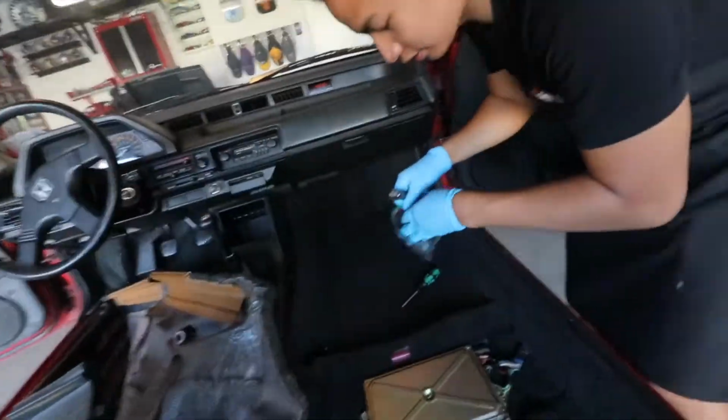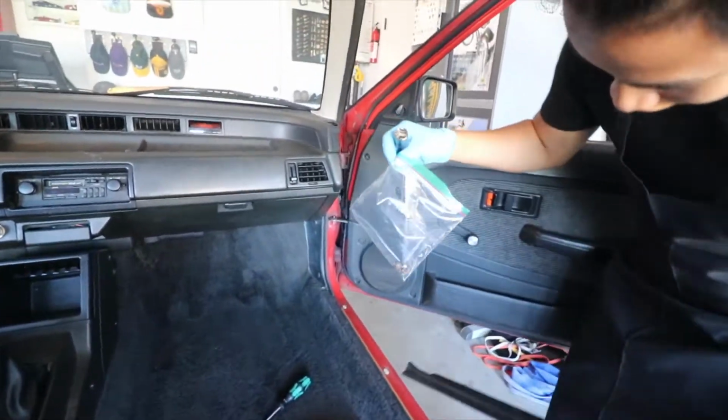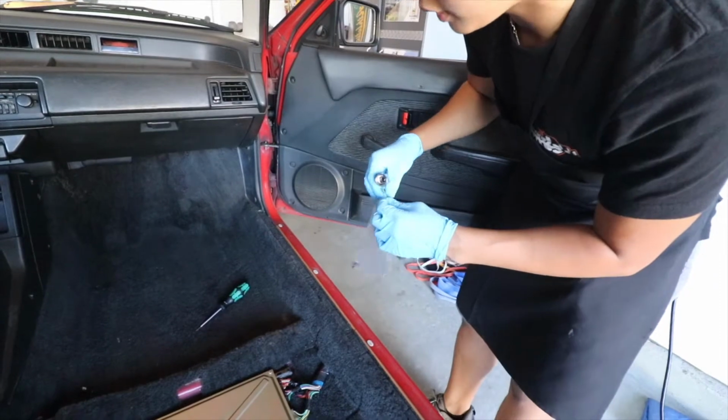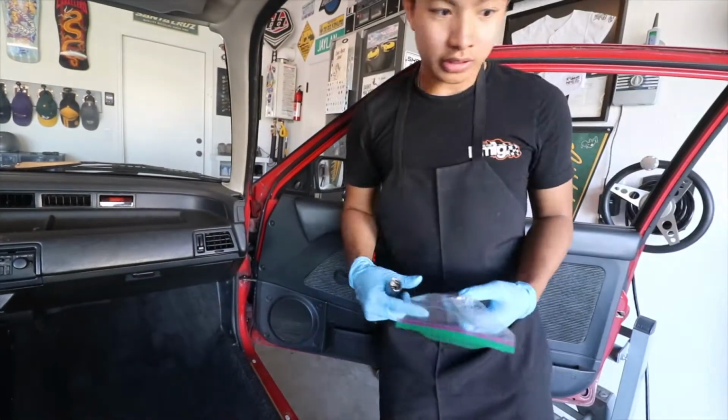There's one of those bags. There's sill plate on there. Look at the sill plate organization. So what does this bag say? This one says sill plate because of the little door sill plate that goes here. Yeah, just keeping it organized. We're gonna try to reuse as much as possible. And if we gotta rebuy, we rebuy. Trying to save money where we can.